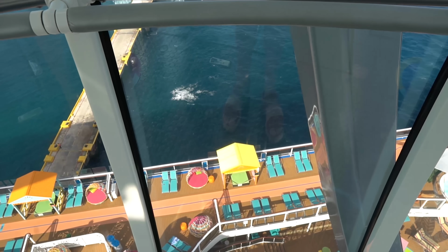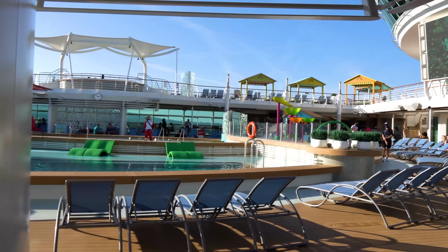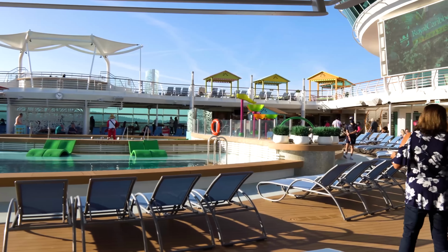Anyway, there's some strategies for how to get around the chair hogs on your Royal Caribbean cruise. I truly believe if you employ one of the strategies that I talked about, you're going to be able to get a chair during your cruise. So hopefully these will help you out.